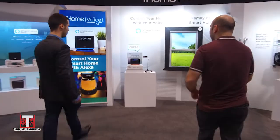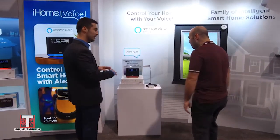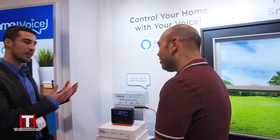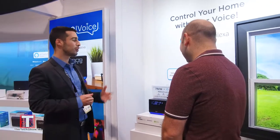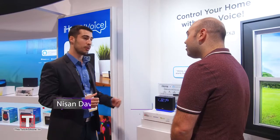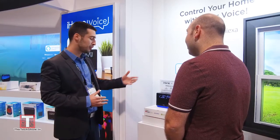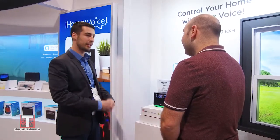All right, so what's this? So this is our bedside unit that has Amazon Alexa built right into it. So all the things that Alexa can do, this unit can do. Really? So some of the really cool things you can do is set an alarm, play your favorite music stations. And if you connect it with the smart plug, you can manually speak to it and say, hey Alexa, turn on the light, and it'll turn on a light for you.